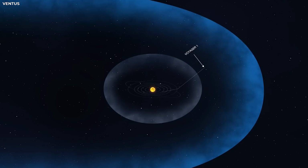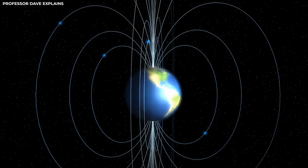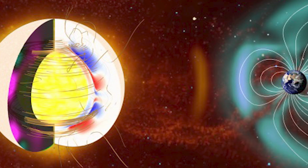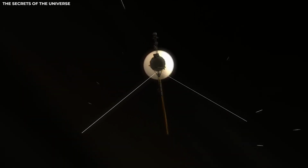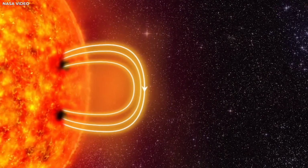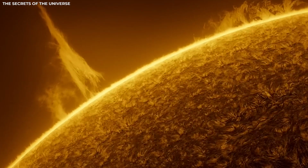Furthermore, Voyager 1 also began detecting changes in the magnetic field. In the heliosphere, the Sun's magnetic field dominates and creates a relatively predictable environment. However, once Voyager crossed the heliopause, it encountered a much more complex and chaotic magnetic field.